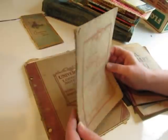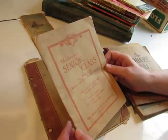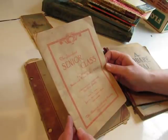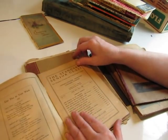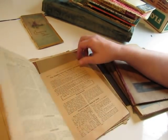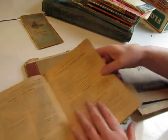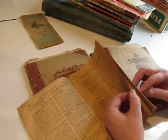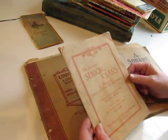And then this one isn't a composition book. It's the standard senior class for members of senior and young people's classes. 1924. So I think it's religious lessons. Jezebel and Elijah. The sins denounced by Amos and Hosea.